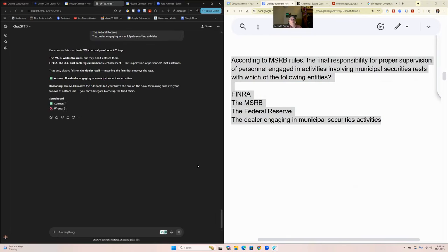Who enforces it? The MSRB writes the rules but doesn't enforce. FINRA, the SEC, and bank regulators handle enforcement, but supervision of personnel is internal. The duty always falls on the dealer itself, meaning the firm that employs the reps. Answer: the dealer engaging in municipal securities activities.